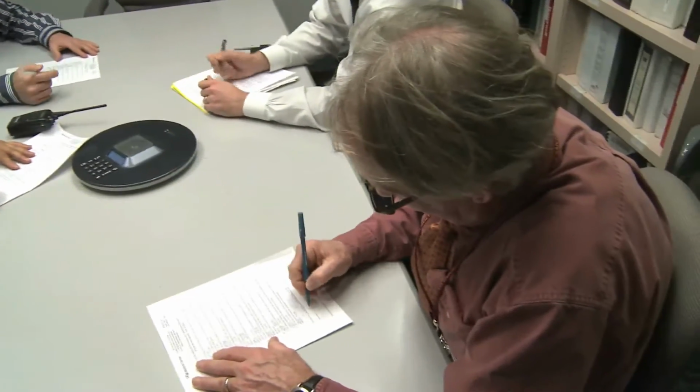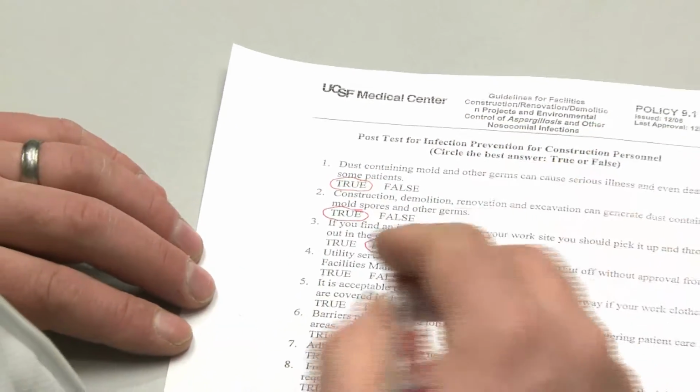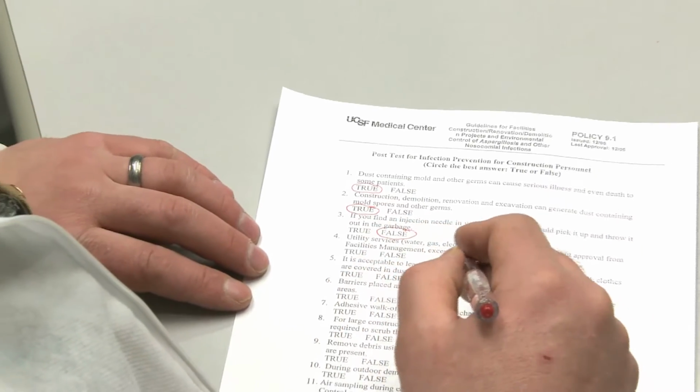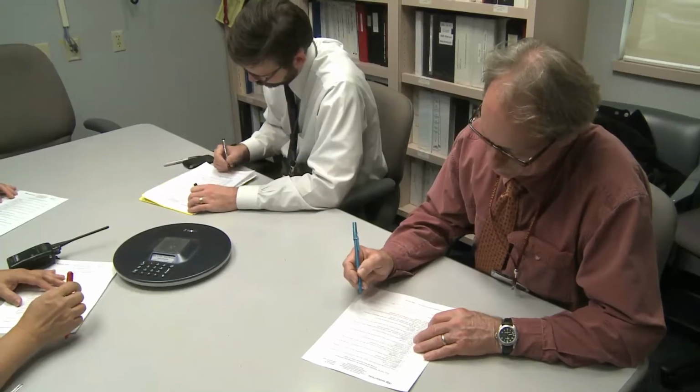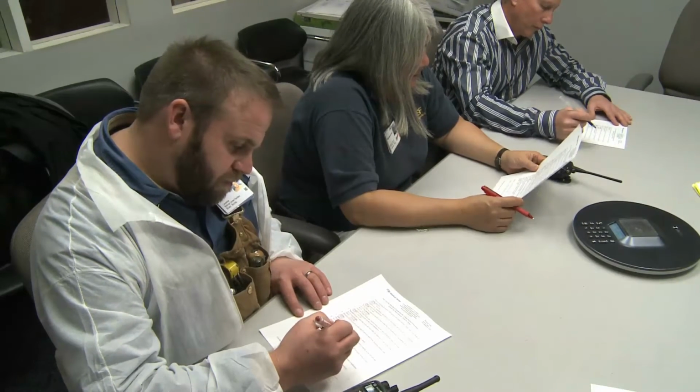If you have any questions or would like to review any of the materials presented, facilities personnel will be glad to assist you. Upon successful completion of the quiz, you will have met the infection control requirements for the next 12 months, which will enable you to work at UCSF Medical Center and Benioff Children's Hospital.